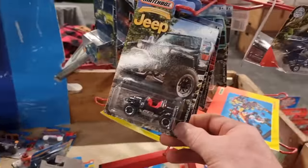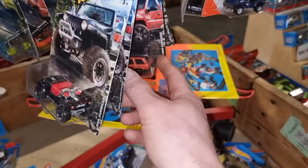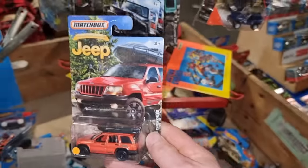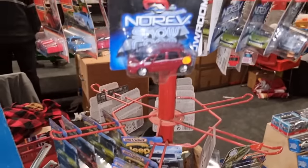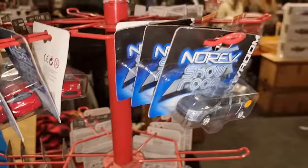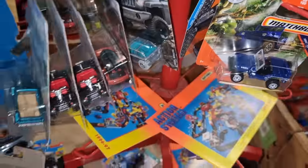What we got here? We got some Jeeps. This is also interesting. With some light on. Nice with the boat on top. Very cool. And here's some more Norevs. Monster truck. Hey, another beast. Wow, this is gone at the end of the day.